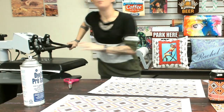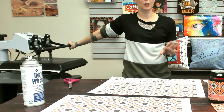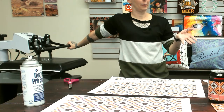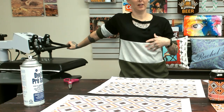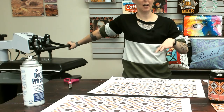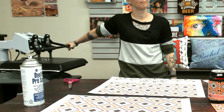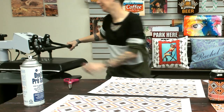Because these are two-sided, you could do like a Thanksgiving design on one side, flip it over and do a Christmas design on the other side. So you could actually have, you know, two different holiday placemats, which is kind of cool.